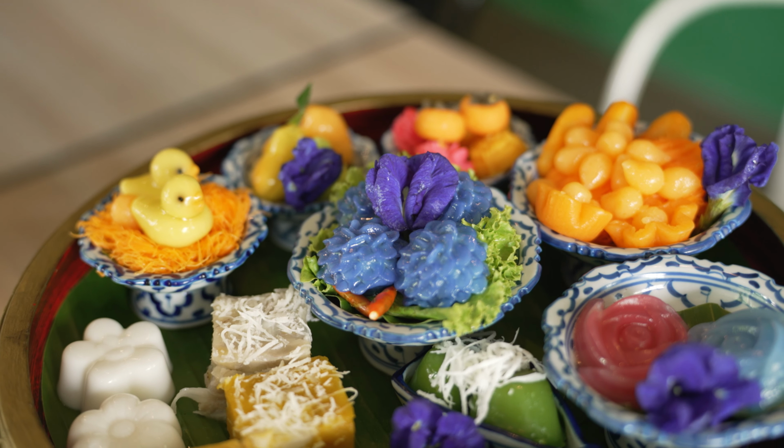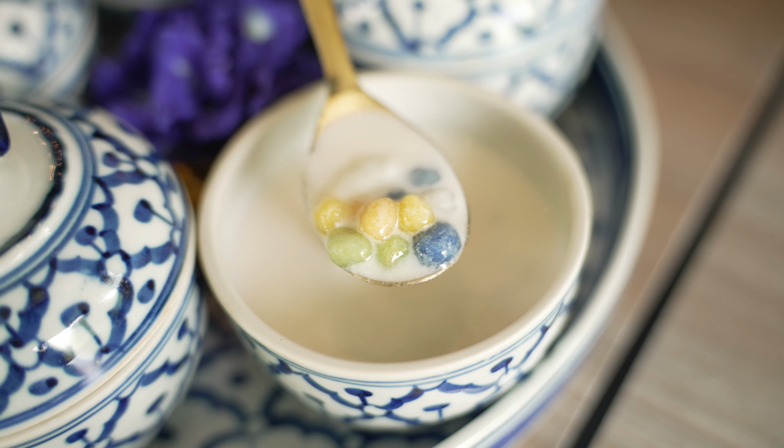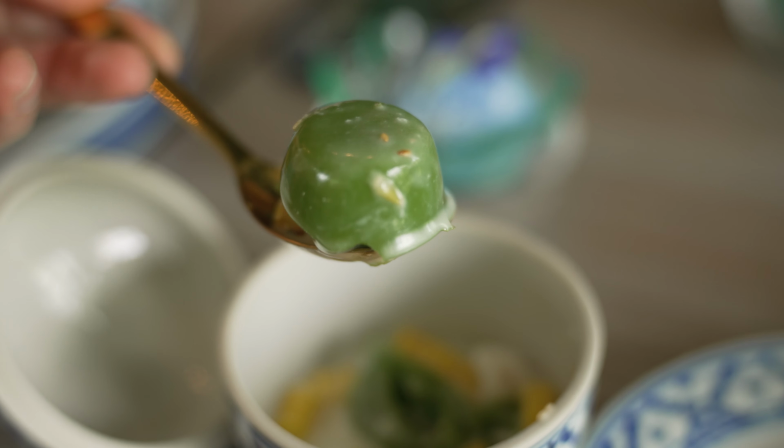Thailand isn't an overly sweet nation. The flavours are extremely subtle. They are definitely for a more refined palate than me, but the textures are absolutely amazing. I love how they play with the different textures.